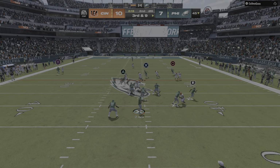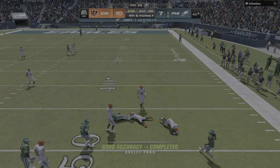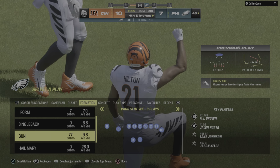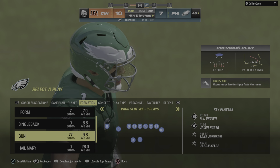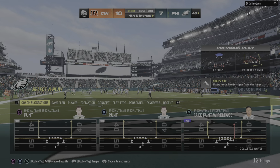Off the play fake, here's Hurts. Open man, that's Devontae Smith. And oh, he's just going to be short here, barely. Maybe by half a foot. It'll be 4th and inches. 2 minutes remaining in the first half, 10-7 our score.